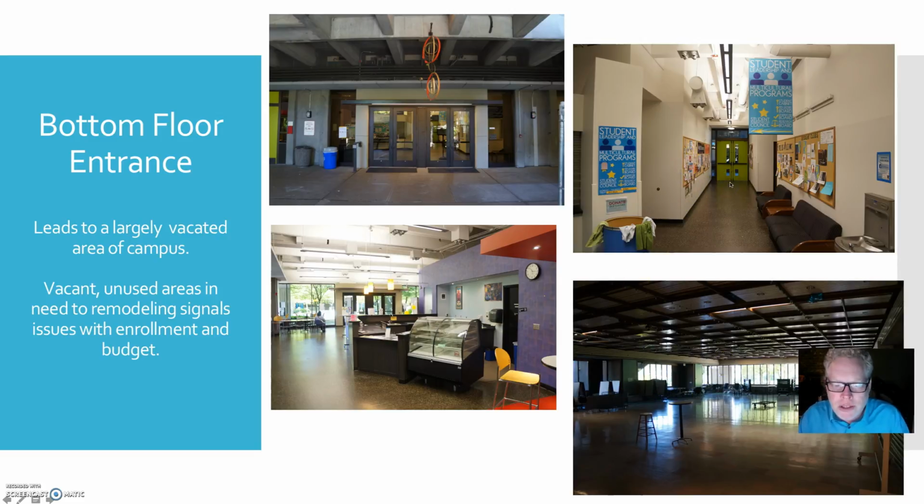We built a new building a couple years ago, and that's kind of diverted a lot of the foot traffic over there because it's a new cafeteria, a lot of new student services aspects over there. We still have student leadership located here, as you can see from this signage, but there's not a lot of students here. We don't see a lot of activity happening. This old cafeteria, not cafeteria, but cafe, is now shut down. And the cafeteria over here is shut down as well. So we don't have a lot of foot traffic here.